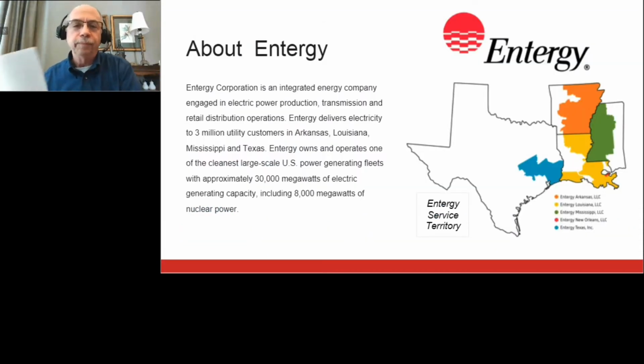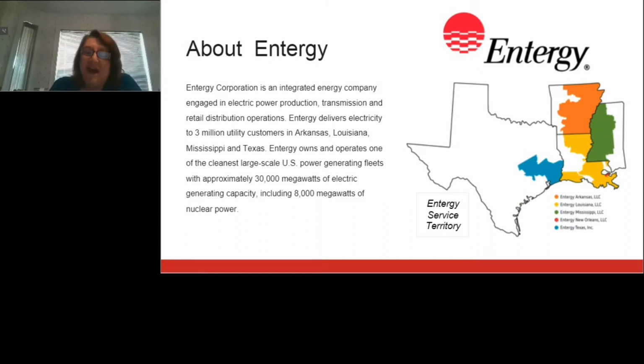Entergy has 5 operating companies in 4 states, and we produce, transmit, and distribute electricity to 3 million customers. We're one of the cleanest U.S. power generating fleets with approximately 30,000 megawatts capacity, 8,000 of which are nuclear power.